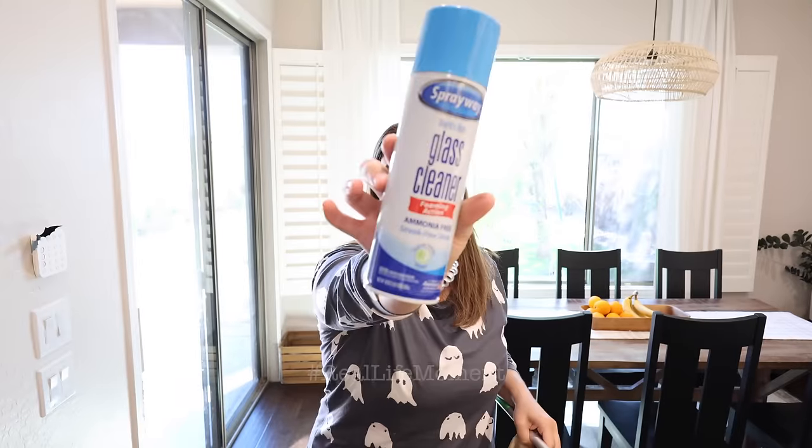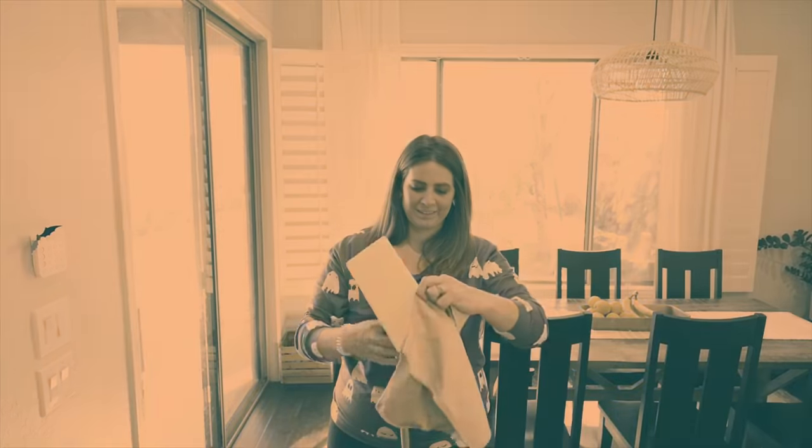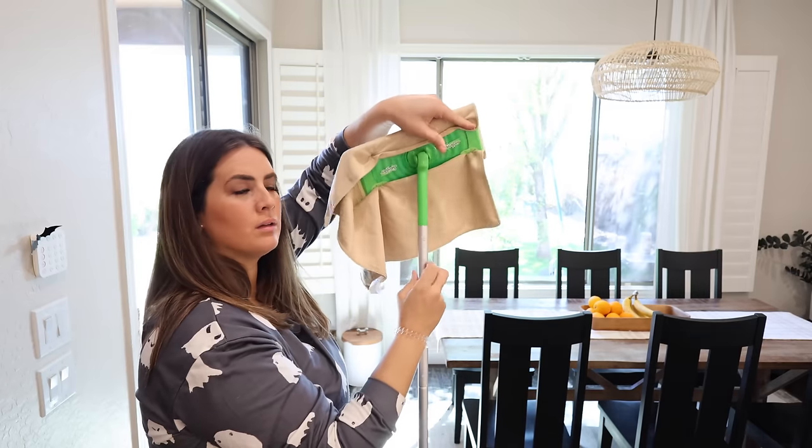Clearly, you can see what we're doing here. We are about to clean our back glass doors. They always are smudged. The clean glass really doesn't last that long, but I wanted to show you a quick hack that I've been using to clean my windows.